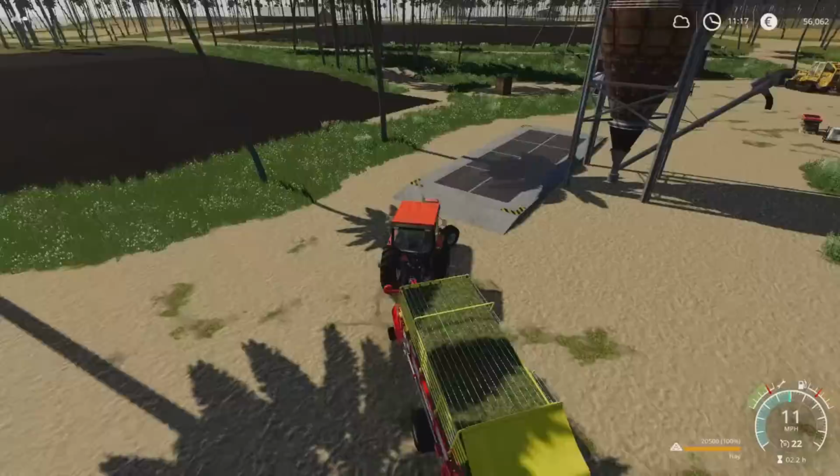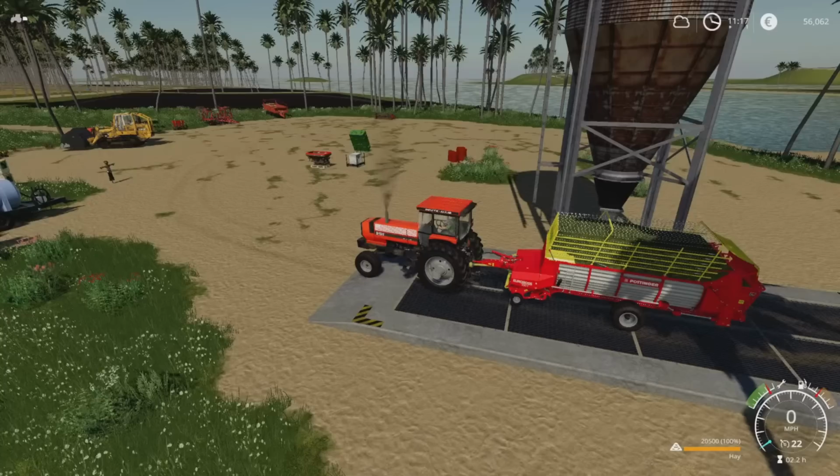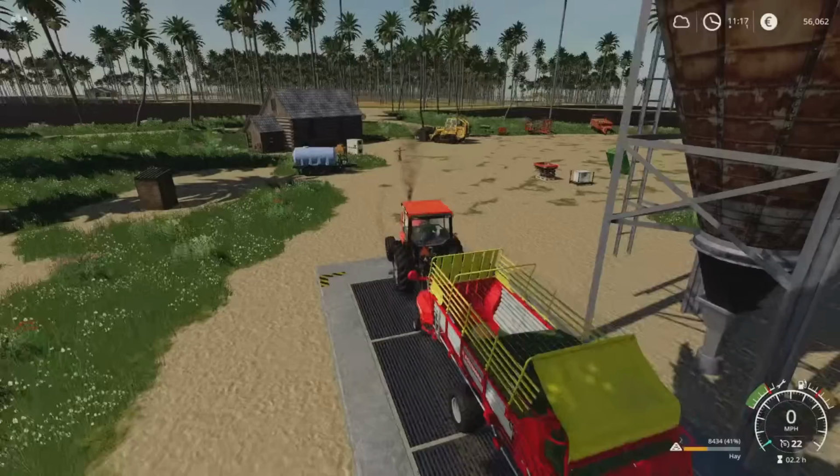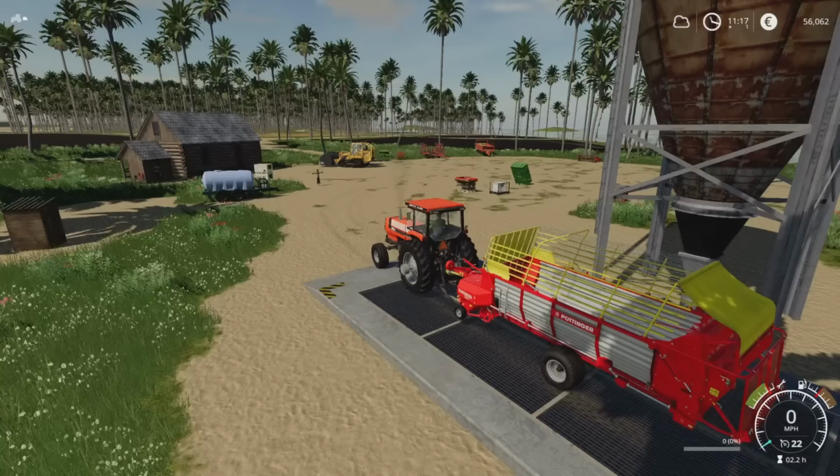Right, well, after doing all this then, I'm going to have to get on with some more forestry. Because I need to get my money up, if I'm going to buy some more gear, if I'm going to get a seeder and a feed mixer and potentially a mini baler. I might do the mini baler thing anyway. I just fancy doing a load of mini bales. Don't know why. I think it might be quite nice.